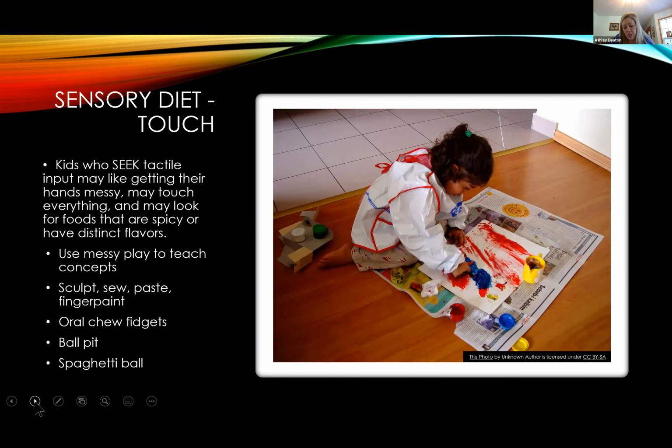For the sense of touch, kids that seek tactile input, which is what we call touch input, they like getting their hands messy. They have no problem with going outside and getting dirty. They touch everything in their environment. They might look for foods that are spicy or have distinct flavors. So things that we do are we use that to our advantage. We're going to use messy play to teach concepts. We're going to allow them to sculpt, finger paint, cut and paste, sew. Kids that seek tactile input love a ball pit, spaghetti ball.